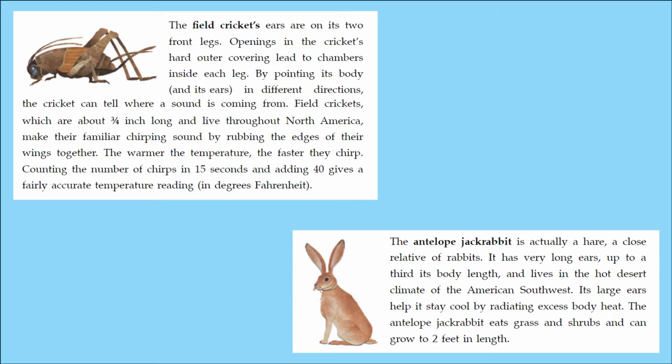Field crickets, which are about 3/4 inch long and live throughout North America, make their familiar chirping sound by rubbing the edges of their wings together. The warmer the temperature, the faster they chirp. Counting the number of chirps in 15 seconds and adding 40 gives a fairly accurate temperature reading in degrees Fahrenheit.